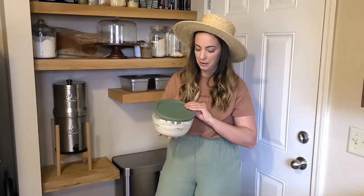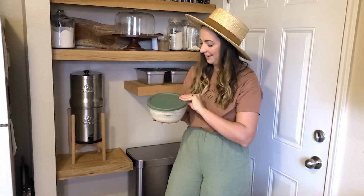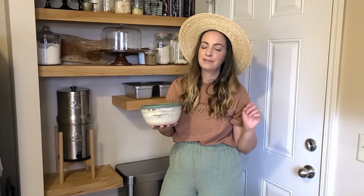So everybody knows that you can't homestead without a sourdough starter. But seriously, you have to have one. So that can be one of the simplest things you can do. You literally just need flour and water to get it started. And this can be the basis of cooking as many things as you can even imagine from scratch.